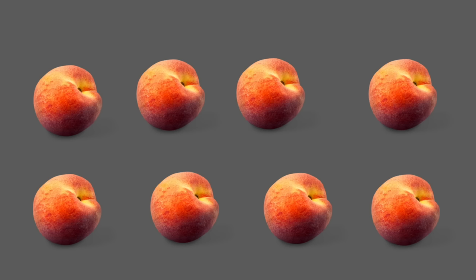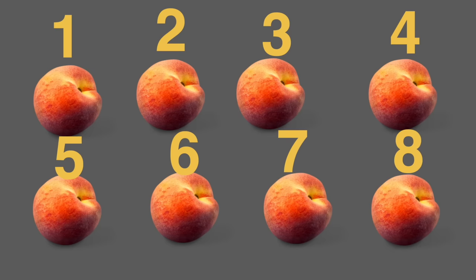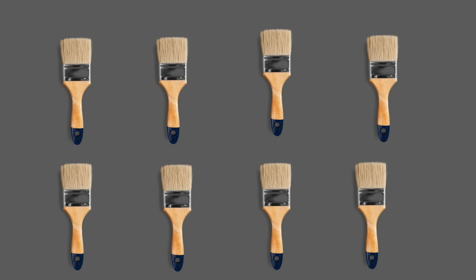Oh, my friends, look at that. There are peaches on the board. How many peaches can you count? Let's count together. I'm going to point with my pointer. You can count and point too. Here we go. 1, 2, 3, 4, 5, 6, 7, 8. 8 peaches. How many peaches did we count? 8 peaches. That's right.